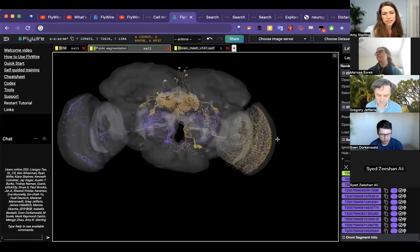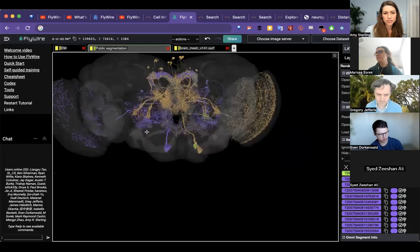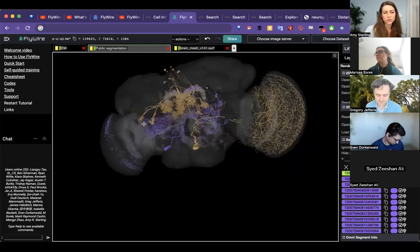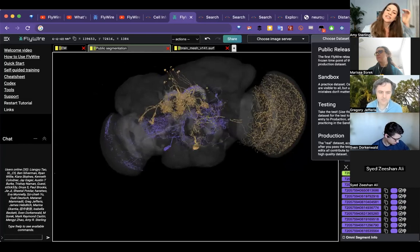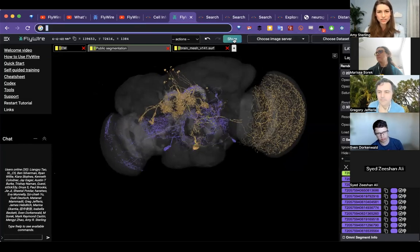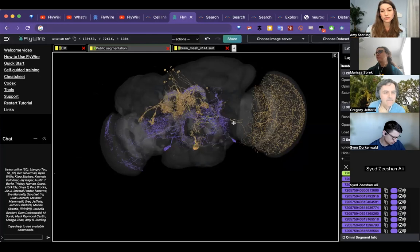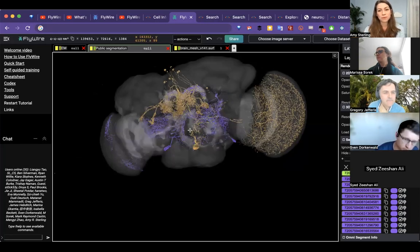But you can kind of see this. I feel like it helps me make sense of what's where when I have a nice visualization of the circuits and of the neurons that I'm interested in. So FlyWire is a nice resource for building these visualizations. And if I change the data set now, I think it's going to reset my view. But when you're in public release, don't share the link that's in your browser. Share the share link, hit the share button, and then you can copy this and anyone will be able to open it. So hopefully this will be a nice resource for collaboration and working together.